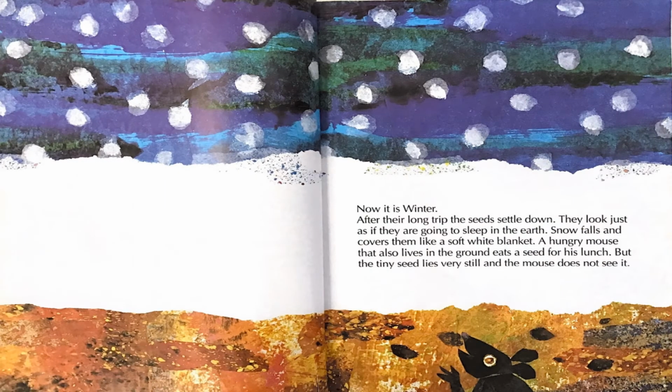Now it is winter. After their long trip, the seeds settle down. They look just as if they're going to sleep in the earth. Snow falls and covers them like a soft white blanket. A hungry mouse, that also lives in the ground, eats the seed for his lunch. But the tiny seed lies very still, and the mouse does not see it.